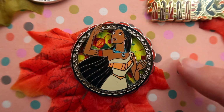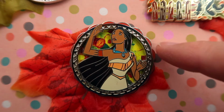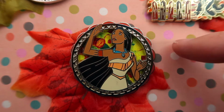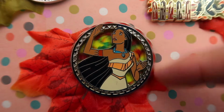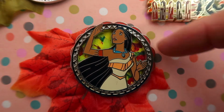Here we have Pocahontas, and I loved this pin. This pin was released earlier this year for the 20th anniversary of Pocahontas. It's limited edition to 3,000, and this pin is just really cool. I thought it had great fall vibes. It is for the Colors of the Wind. It has a spinner element. Look at that. See all the leaves. Oh my gosh, I'm obsessed with this pin.